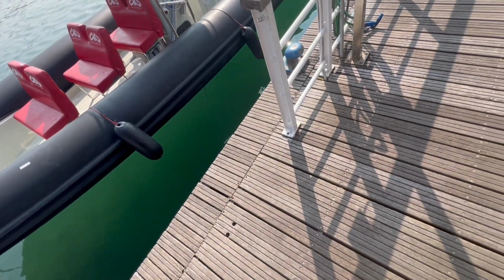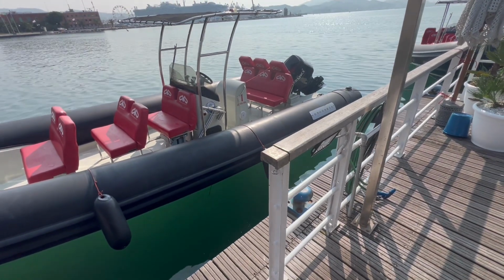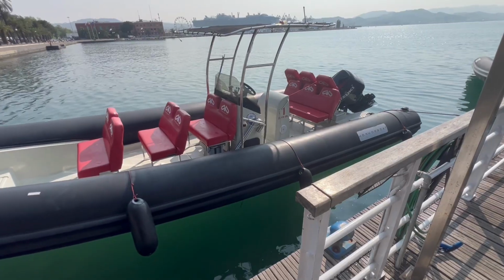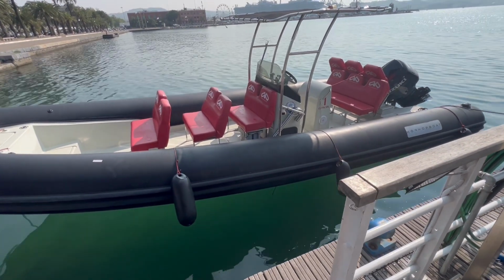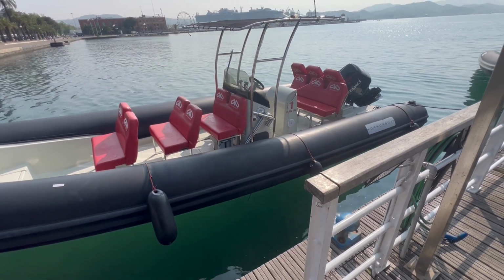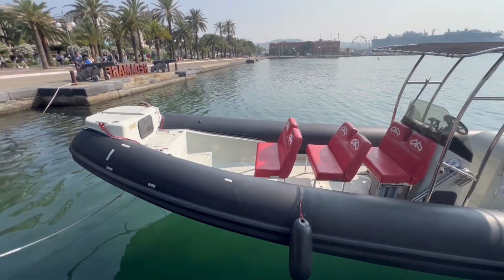It costs 60 euros per person. That turns out to be about maybe $68 US dollars. And you can get a discount, and they'll give you 10% off. So this actually ended up costing about $58. But it is going to be very good here.